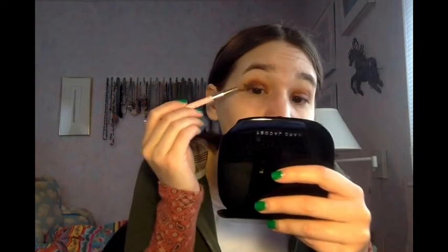And then I'm going to take that Mars shade again just to build up a little bit more of the outer corners. Do the same over here. Oh, wow, these are really nice. Wow, I'm so impressed. Just going to take a little bit more right here. Yeah, that's way better. Oh my god, so pretty. Wow.